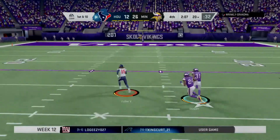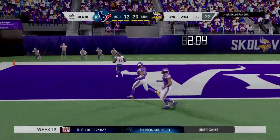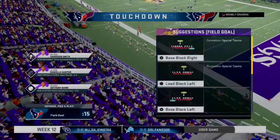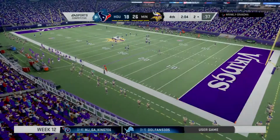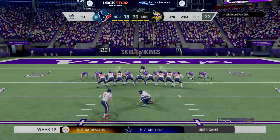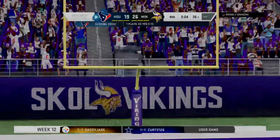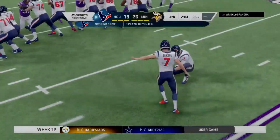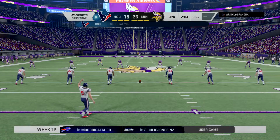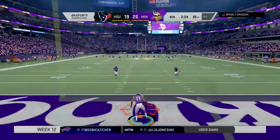Will Fuller, nobody there to stop him. The 20. Touchdown, Houston. Will Fuller. An 80-yard touchdown as his guys are back within a single score. Extra point up and good by Sanders. And now things get a bit more interesting here in this fourth quarter. This game back within a touchdown now as the kickoff's away.